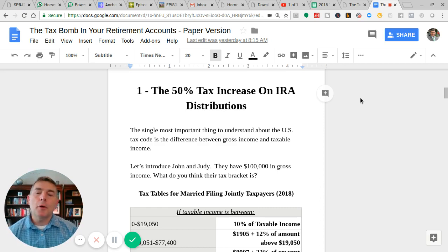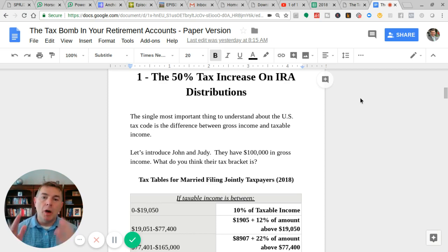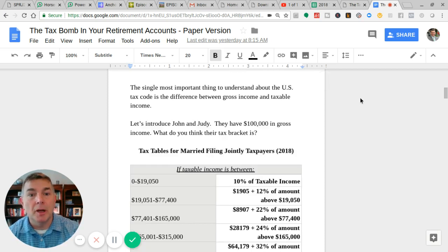All right, so the first thing we want to talk about, the chapter is titled The 50% Tax Increase on IRA Distributions. Now, I'm telling you right now, when I show you how this works, you will be like, oh, I never thought about it like that. The single most important thing to understand, my friends, about the tax code is the difference between gross income and taxable income.